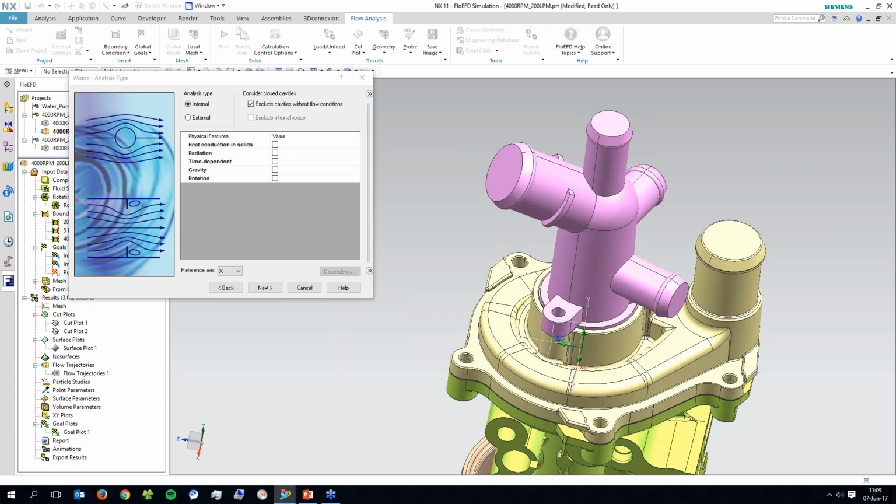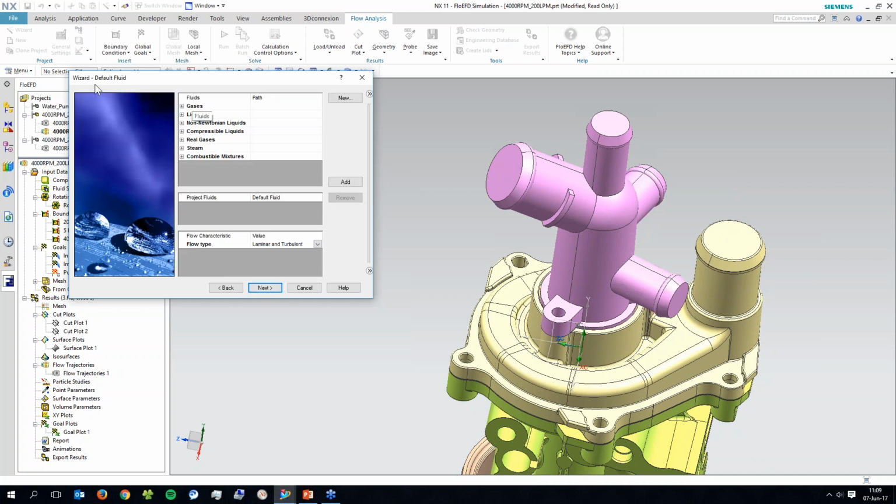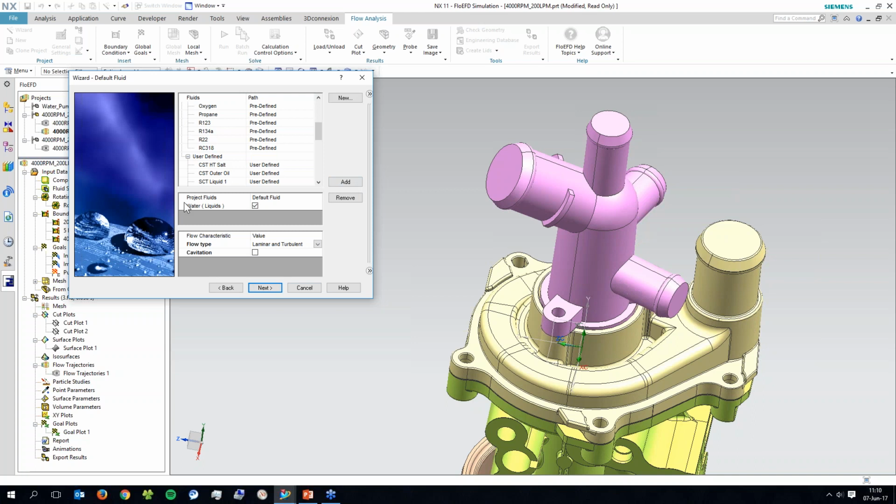So we can turn on various features in the software. I want to turn on rotation, because we actually want to rotate the impeller. Heat conduction in solids, this isn't so important. Radiation, time dependency, gravitational effects. We don't need any of these. We just need the rotation feature turned on for this analysis. And I'm going to choose my default fluid. Now I'm going to run this with 100% water. So just put water into my project.